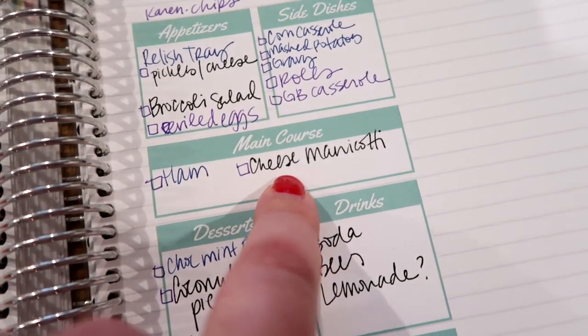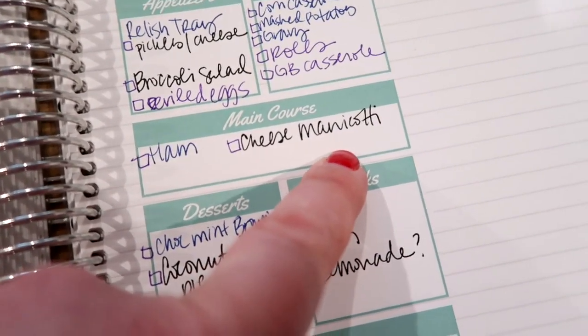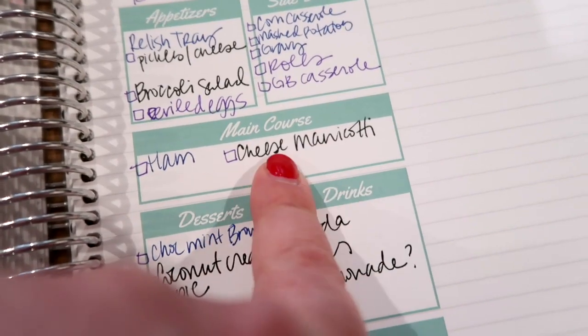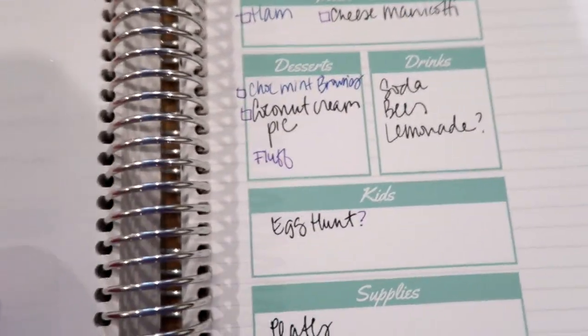And then I am also going to make some cheese manicotti. I've just been craving this lately, and it's something that I haven't made in a long, long time. I figured it would also be a nice main course to have along with the ham if someone doesn't want to eat meat.